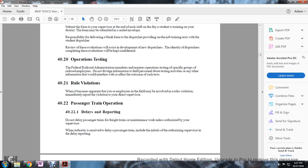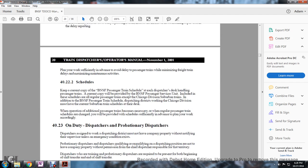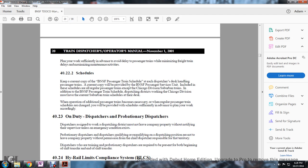422. Passenger train operation. 422.1. Delaying and reporting. Do not delay passenger trains for freight trains or maintenance work unless authorized by a supervisor. When authority is received to delay a passenger train, report the initial authorizing supervisor in the delay report. Plan your work sufficiently in advance to avoid delaying passenger trains while minimizing freight train delays and maximizing maintenance activities.